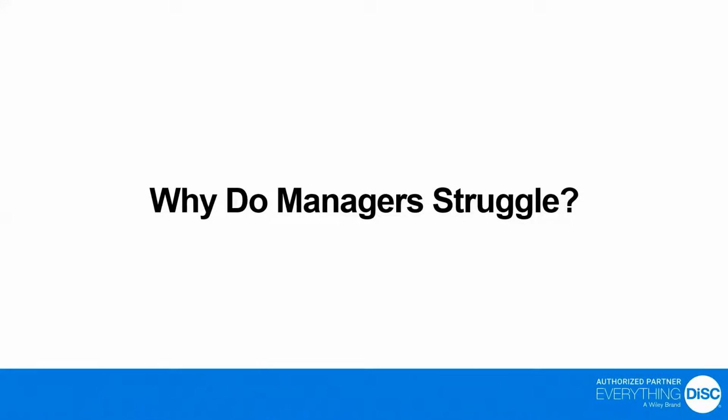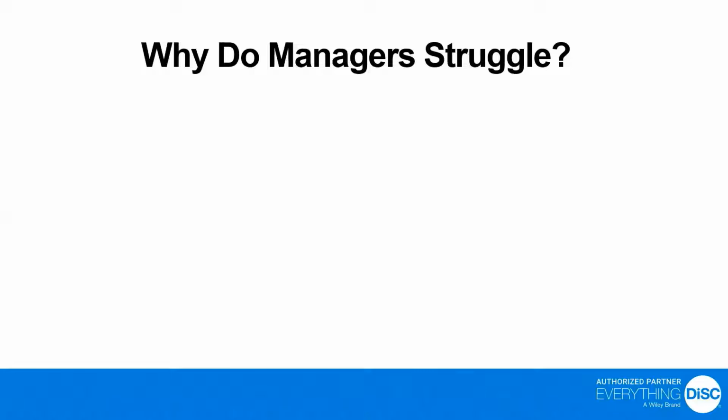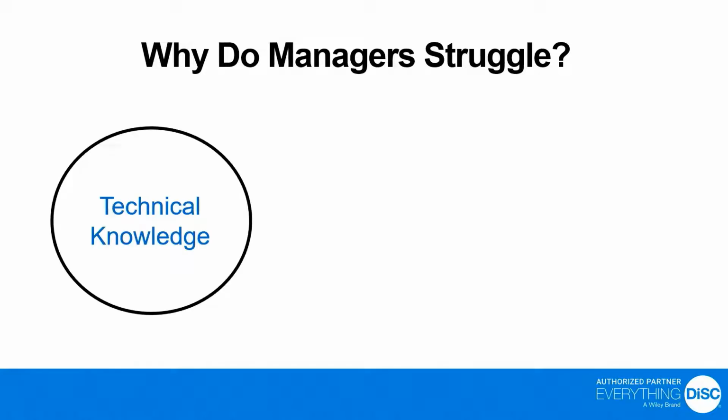I'm going back to a little model that I learned when I first joined Integro 42 years ago, because Integro was founded as a people skills training company. Integro is actually an abbreviation of interpersonal growth. And what I was introduced to was this idea that managers need to have some kind of knowledge, whether it's technical knowledge or academic knowledge or academic qualifications.